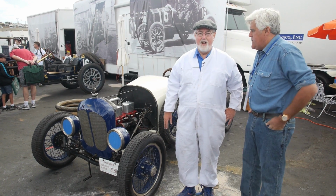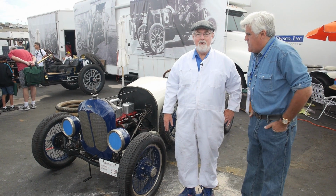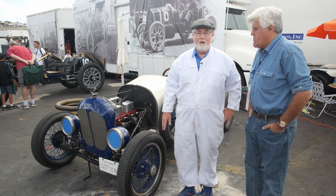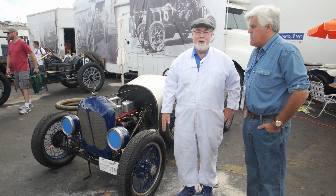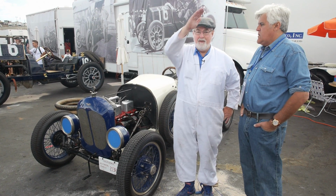Tell us about your car. Well, this car was built by Vic Sala, who used to be king of the hill for Signal Hill in Southern California, where everybody showed off their equipment, who was the fastest Model T going up the very fancy steep hill. So it was like our version of Prescott a little bit.